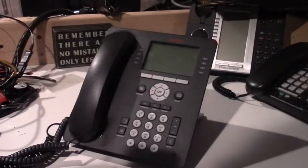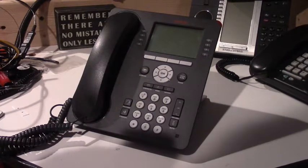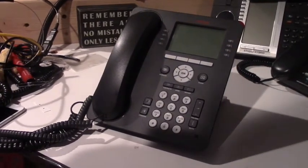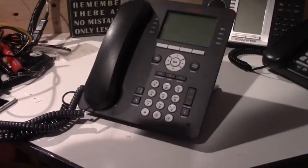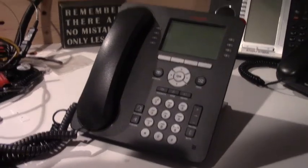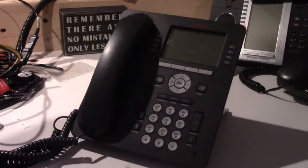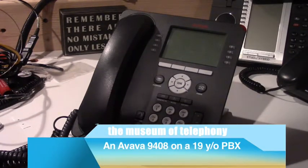This is not an unboxing per se, because this was received about 2 weeks after I got it from a box. This is the 9408 digital desk phone, as Avaya has marketed this set. I believe it's still available new from Avaya. I'm not really sure because I don't follow them like I used to anymore.